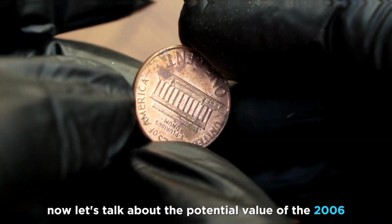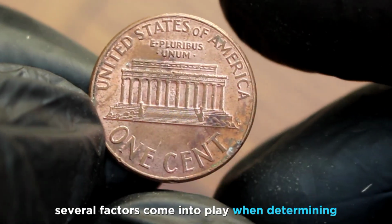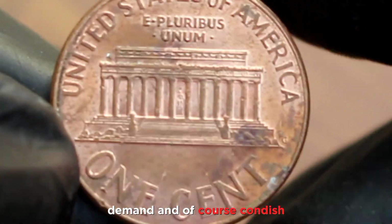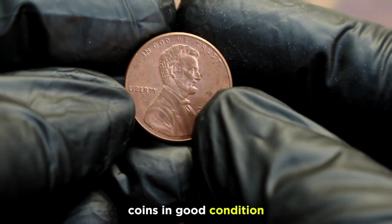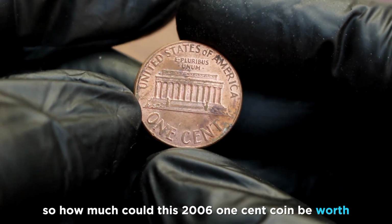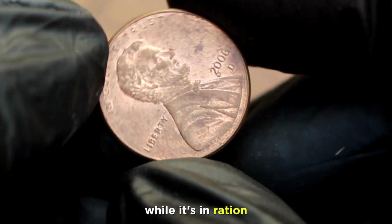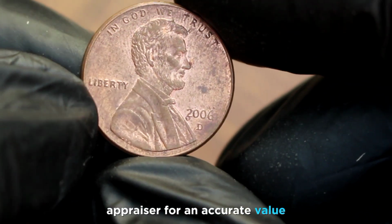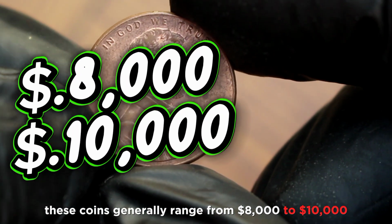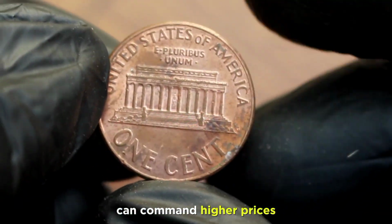Now let's talk about the potential value of the 2006 1 cent coin with a D mint mark. Several factors come into play when determining the value of a coin, such as rarity, demand, and of course, condition. Coins in good condition, like this one, can fetch a higher price in the collector's market. So how much could this 2006 1 cent coin be worth? While it's essential to consult with a professional appraiser for an accurate value, these coins generally range from $8,000 to $10,000. However, rare varieties or coins in exceptional condition can command higher prices.